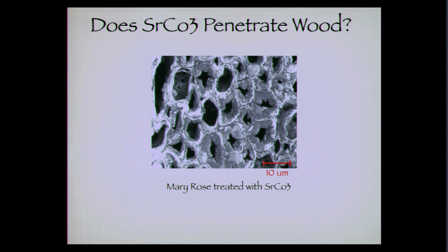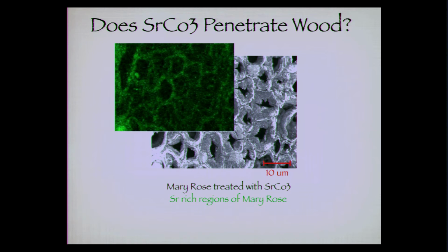This is a scanning electron microscope image of the wood, basically a very close-up of the wood surface. This is about 10 microns, and you can see sort of the network that I was talking about of cellulose and lignin. When you treat this wood with strontium carbonate and look at the strontium spectrum, this is what you get. And I'm hoping you can appreciate that there are light green patches all over the place, all around these networks, these grooves. And that shows the presence of strontium. The strontium has really penetrated the wood and gone all the way in.